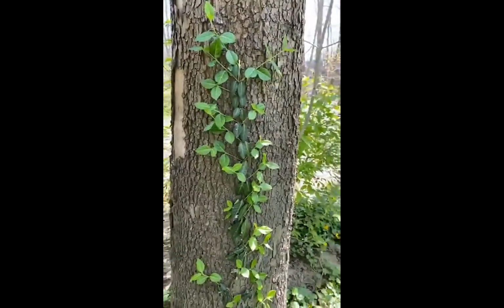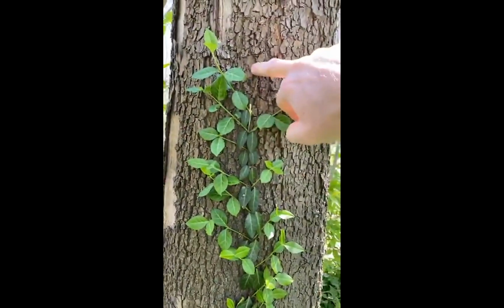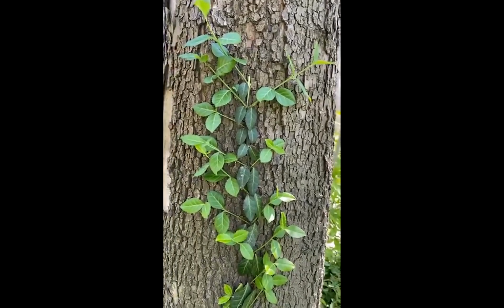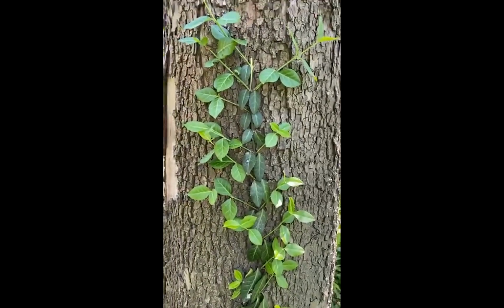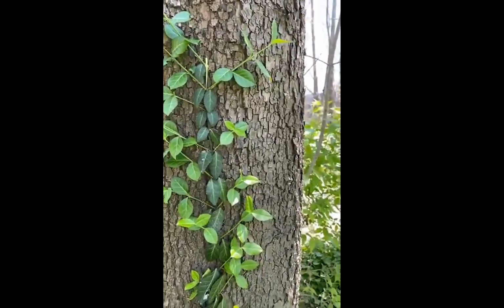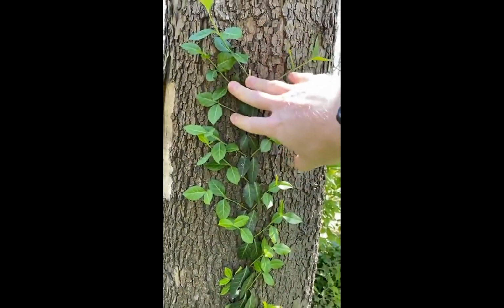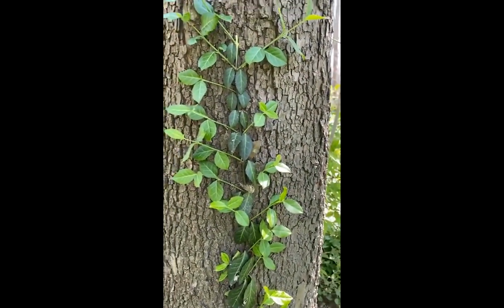But another control tip for this one is that it only produces seed when it climbs a tree or some other vertical structure like this. So the plants don't reach maturity to produce seed unless they've gone vertical. So if you've got this on the ground, great. Then you're not producing any seed. It can still spread along that ground otherwise. But if you are keeping it from producing seed, that is step one into controlling this invasive species. So if you've got this particular plant wrapping around any trees or your fence in your backyard, that is where you want to start with controlling it.